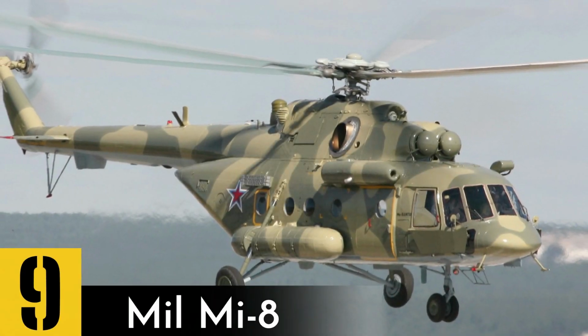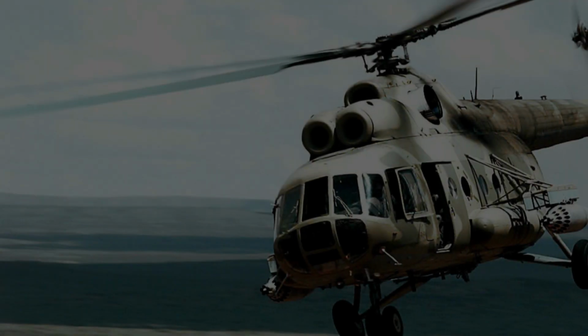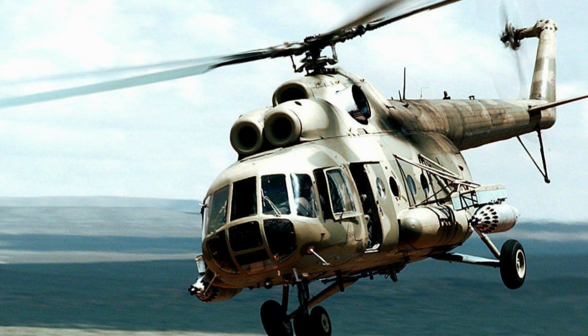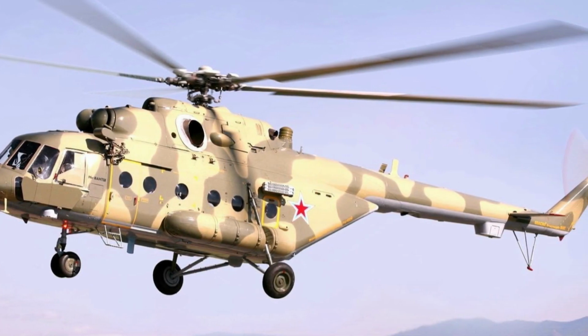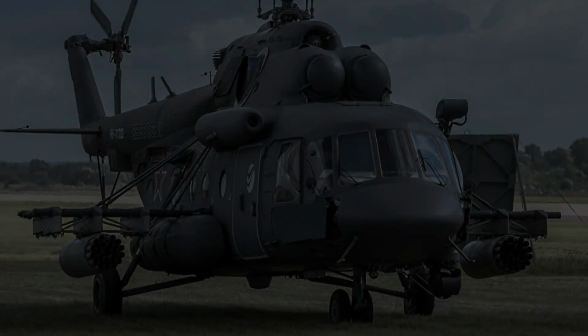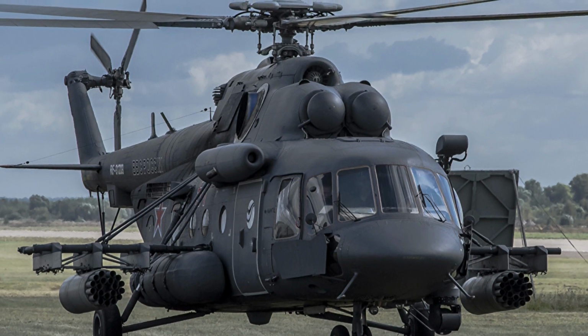Number 9. Mi-8. The Mi-8 is one of the most prolific utility helicopters ever built, with over 7,300 examples manufactured since 1961. Its export version, the Mi-17, was widely exported. This helicopter is in service with more than 60 countries. Variants of this prolific helicopter are still produced today.